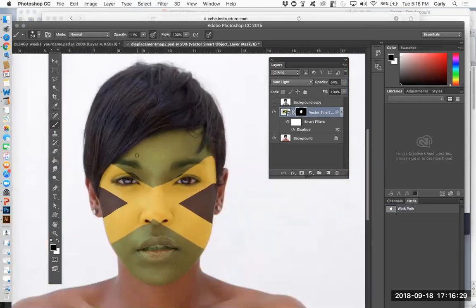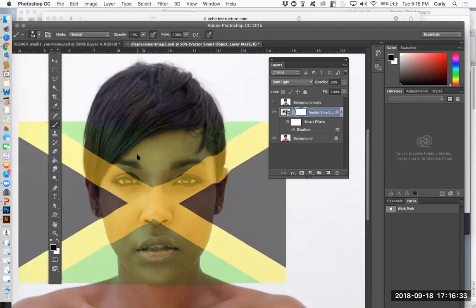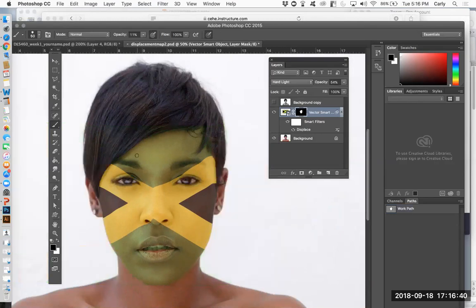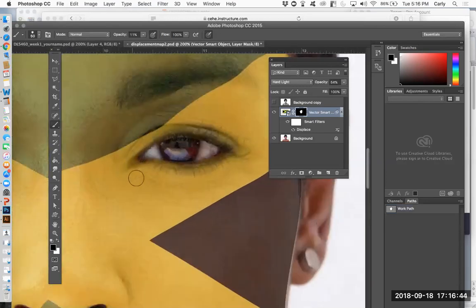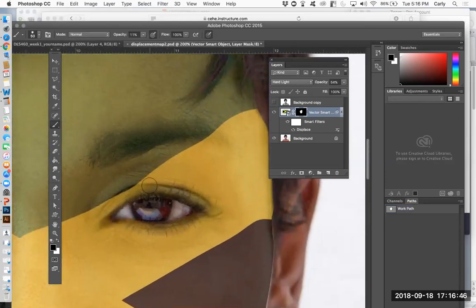Okay, so looking pretty natural. Now we have to get her eyebrows. Oops. Oh, I accidentally hit Command Delete. Command Delete accidentally filled in my mask. Don't do that. Don't play fast and loose with your shortcut keys.